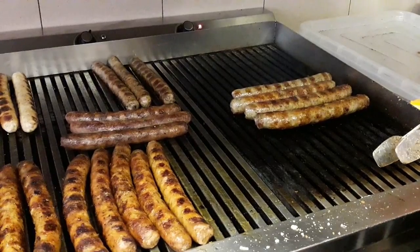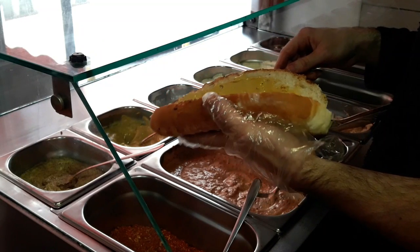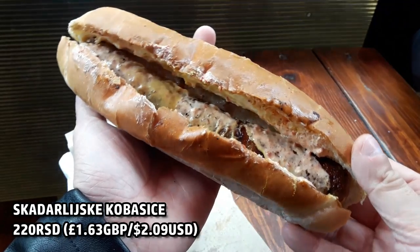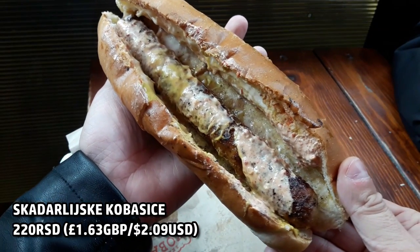Okay, we're at our first spot and we're having some sausage. Igor's going to tell you a little about it. Or is it called Kobasica? That's right. Kobasica or sausage in English. So this place is very famous with the locals here. It's in the very touristy Skadarlija street, but not many tourists know about it. These guys make their sausages from scratch. It's all homemade and they're really juicy and scrumptious.